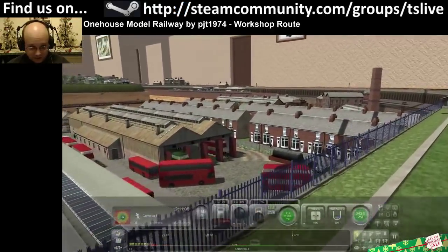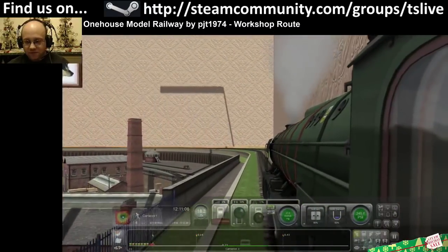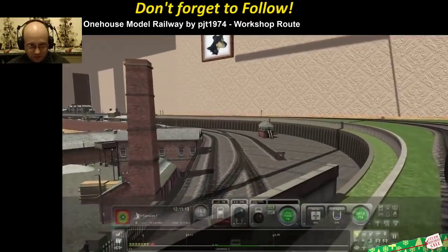Bus station down there. More houses. That's where we were a minute ago, down there.